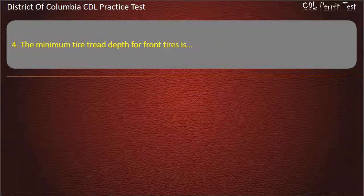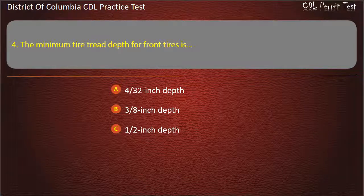Question 4. The minimum tire tread depth for front tires is 4/32 inch depth, 3/8 inch depth, 1/2 inch depth, 1/32 inch depth. Answer. 4/32 inch depth.